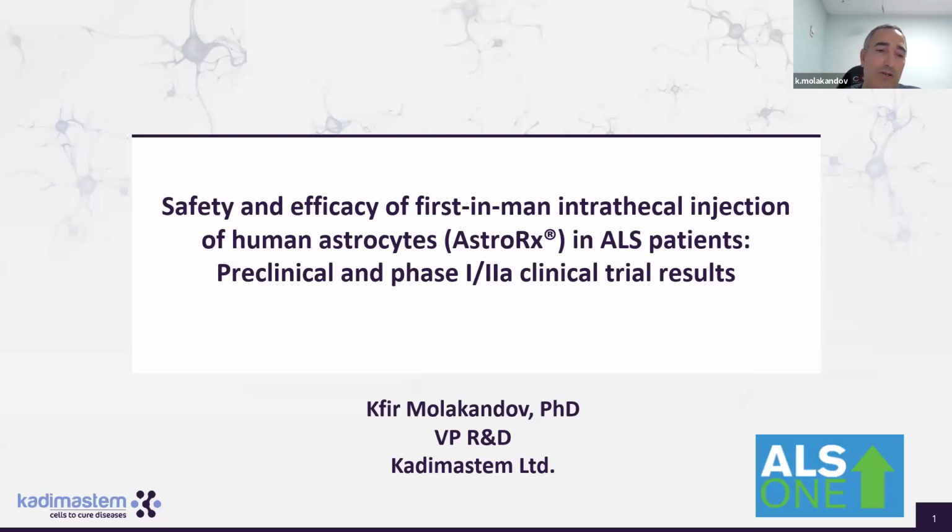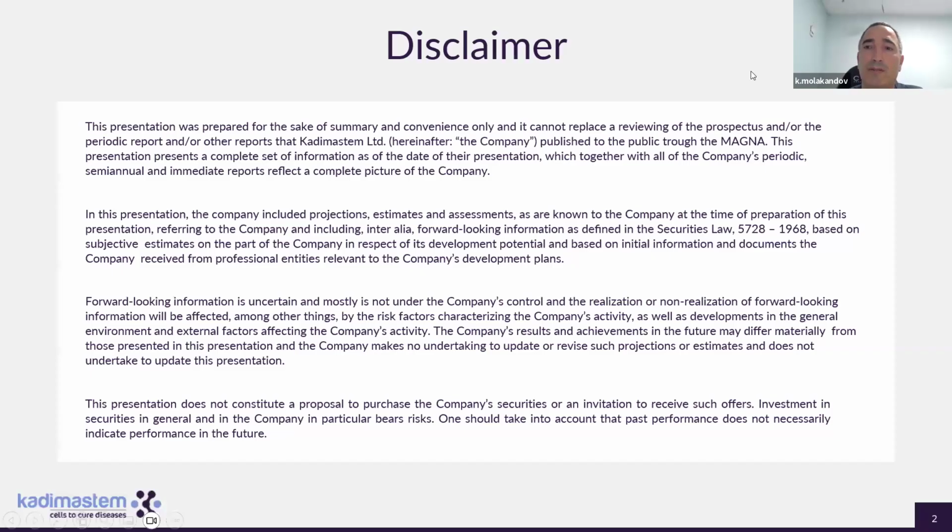So today I'm going to talk about the results of the phase 1/2A clinical trial that we have conducted using AstroRx, human astrocytes, in ALS patients. We are a public company, so this is our disclaimer.